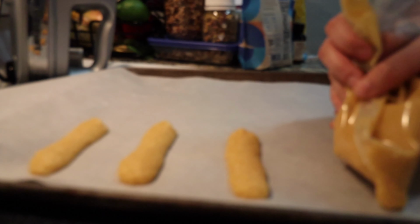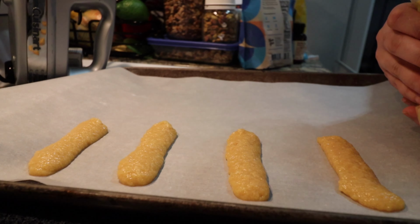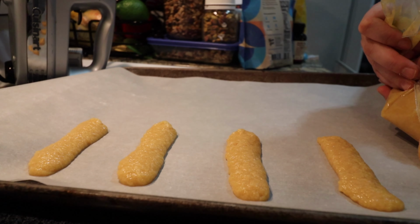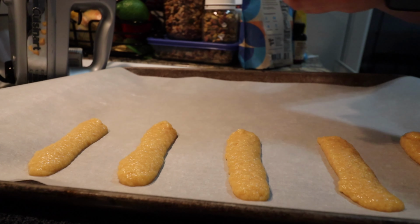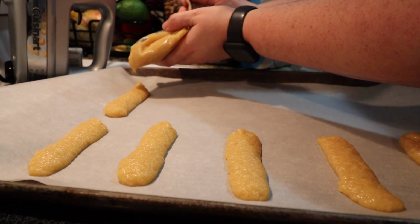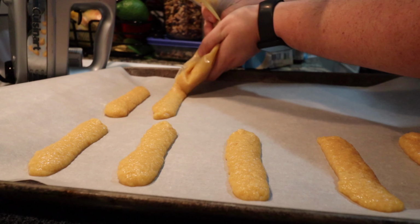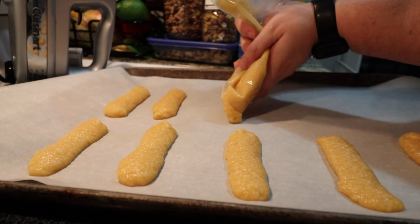I thought I was going to have a much harder time piping these out, but they're kind of perfect, if I'm honest. Make a second row right here. Looks like I'm going to get at least 10 cookies out of this, which is wonderful.